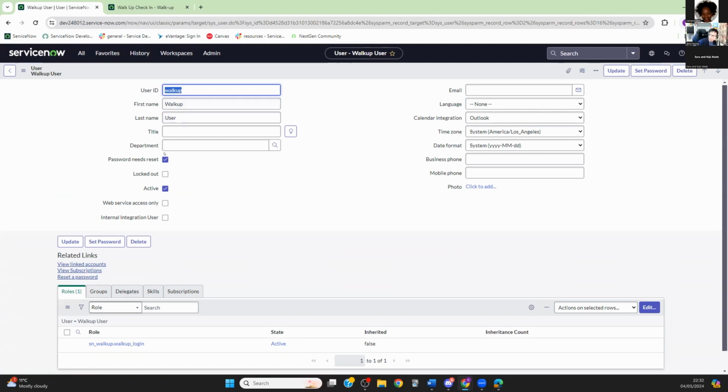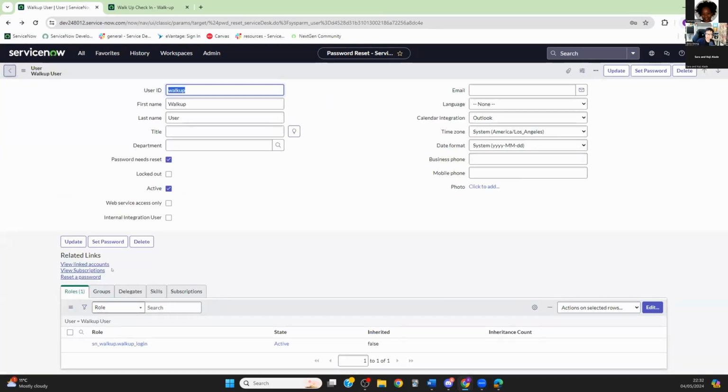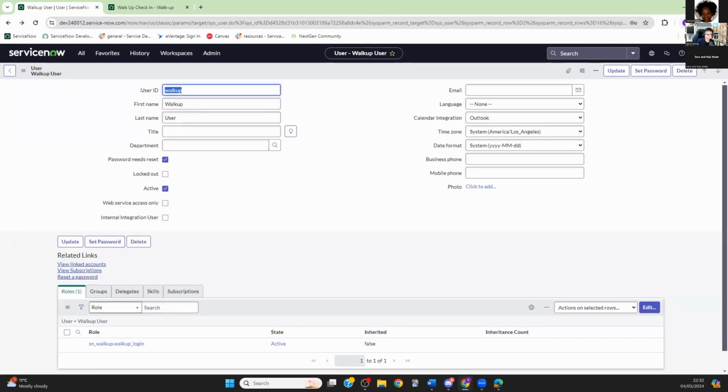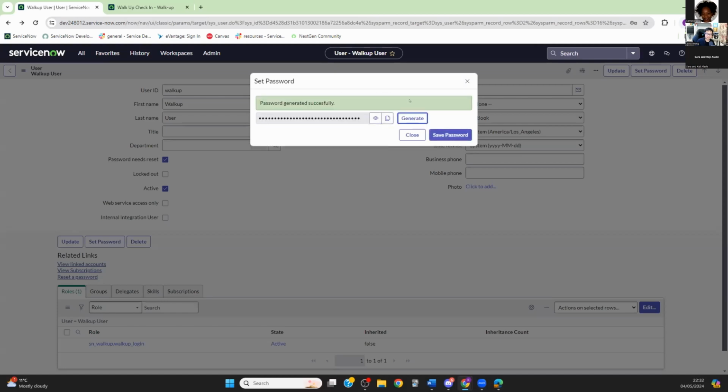Where is set password? Yes, I remember we did that. Not this one, go back. It's not that link, but at the very top you've got set password. There's a button at the top called set password. Oh yes, that one. Do it that way. And it's generate, I believe you did, and then you copy that. So hit save password first as well.